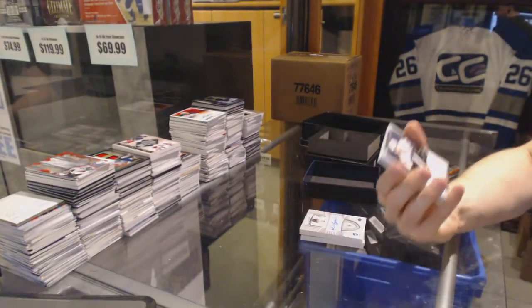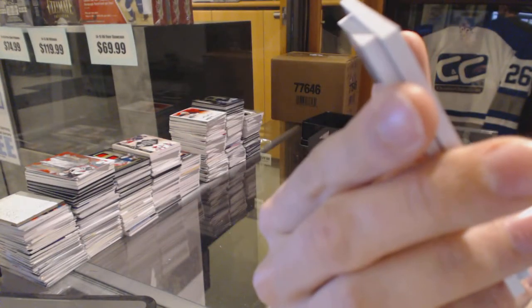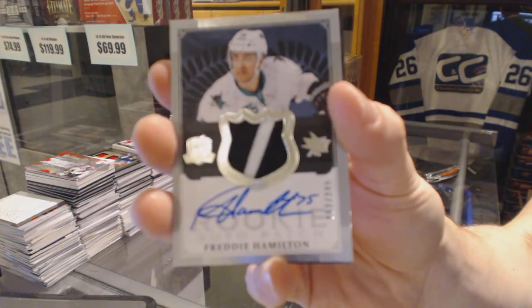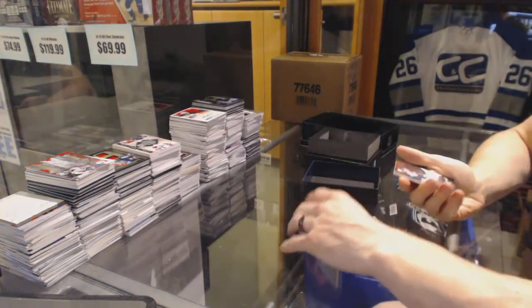We've got a two-color rookie patch auto number 249 for the San Jose Sharks, Freddie Hamilton. Patch auto 249 for the Sharks, Freddie Hamilton.